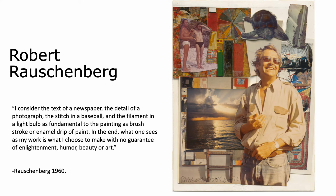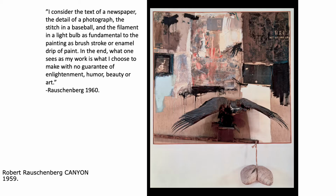So in the end, he really didn't care whether you considered it art, whether he had changed your life with his art. He really did art for the sake of creating it. In that way, he is like Jasper Johns, who felt that the art was something that happened in the process of creation and not necessarily the end product itself.